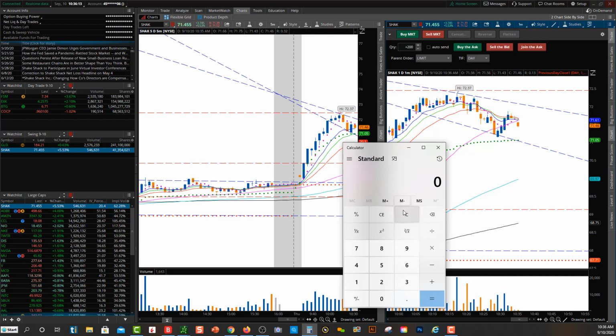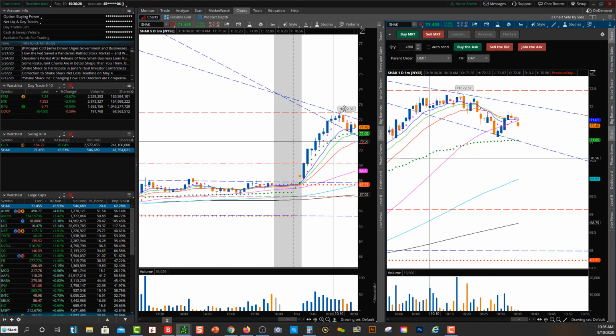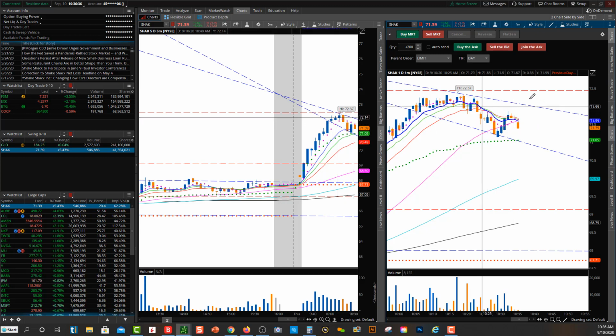Hit resistance. Well, guys, I'm trying to show you something more, but I'm not seeing it. I was looking for a possible bull flag on this one that was going to form and see if it could break above these two 5-minute. Let's see right here.